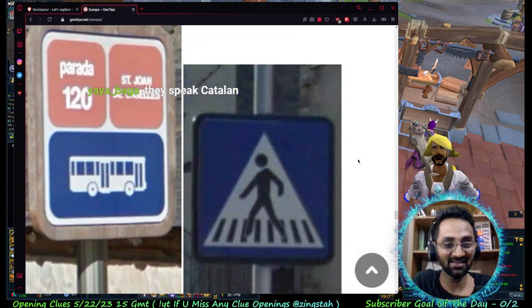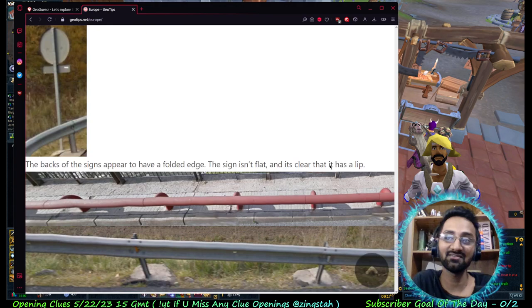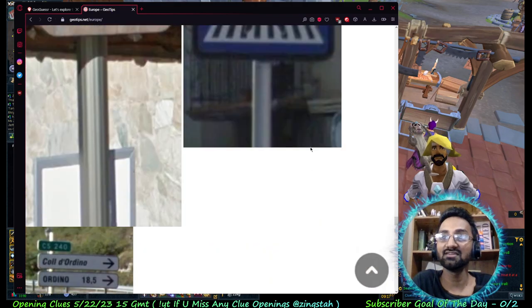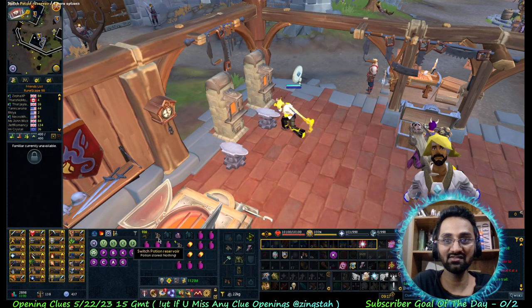They speak Catalan. Oh, okay. Catalan, okay. Okay, let's see. I'm going to have to search that up in a bit. It's probably going to be at the very bottom, like the lettering and stuff, so we'll look at that in just a second.